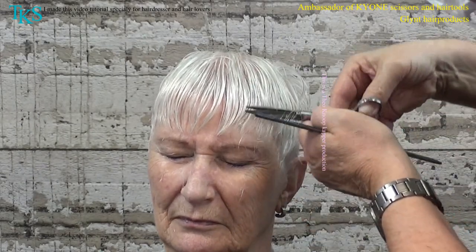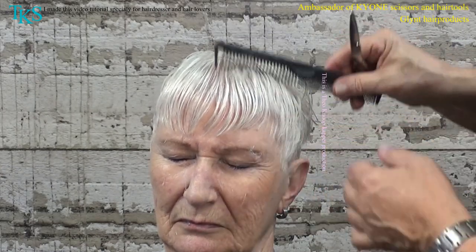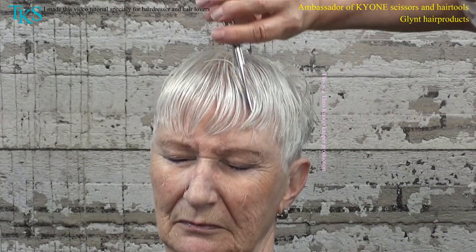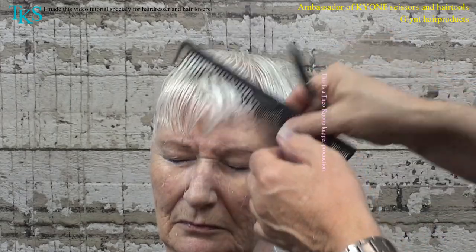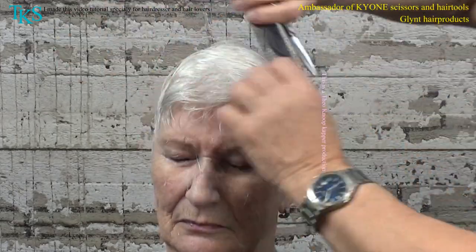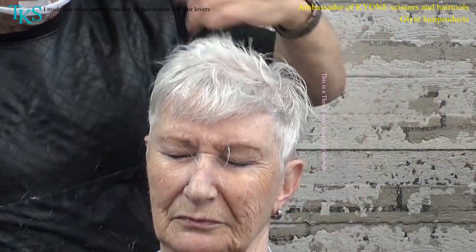The fringe. I do also slicing. Give it some curving on the other side. So now my cut is ready. Only have to do the contour on the back. And then I can style her hair.